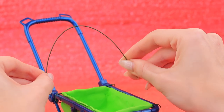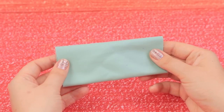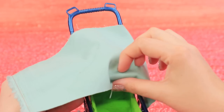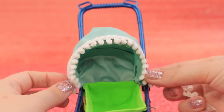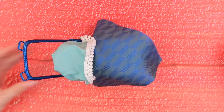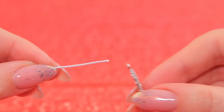Bend the wire to make a stroller hood. Hot glue waterproof fabric to it and make sure to secure every arc. Decorate the edges with webbing and cover the inside of the stroller with lining. Add some hanging toys so the baby doesn't get bored.